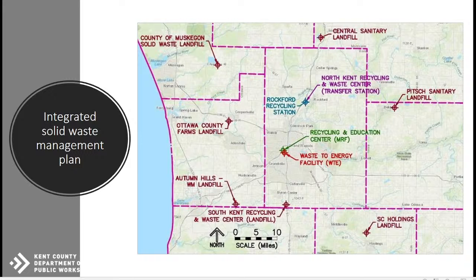North Kent Transfer Station up in Rockford, which can take trash, transfers it to the landfill, as well as taking recycling drop-off. We used to have a recycling drop-off in Kentwood. That one had to close. It was not financially feasible as far as a large amount of recycling, but transportation costs, and we were getting about half of it contaminated with trash and dumping. So unfortunately, that one had to close down.